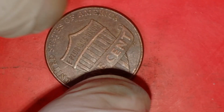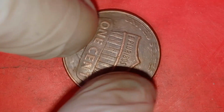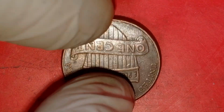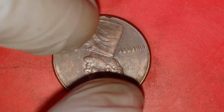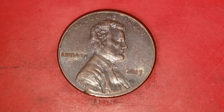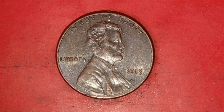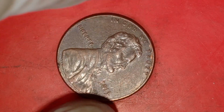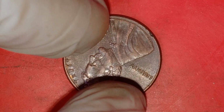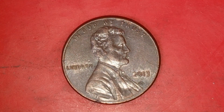This error is known as the double die obverse, which refers to a rare mistake made during the coin minting process. A double die error happens when the die, the tool used to strike the coin, is improperly aligned, causing the design to be stamped more than once, with slight shifts in the design during the second strike. This creates a doubling effect in the letters and numbers on the coin, making them appear thicker, blurry, or even duplicated.